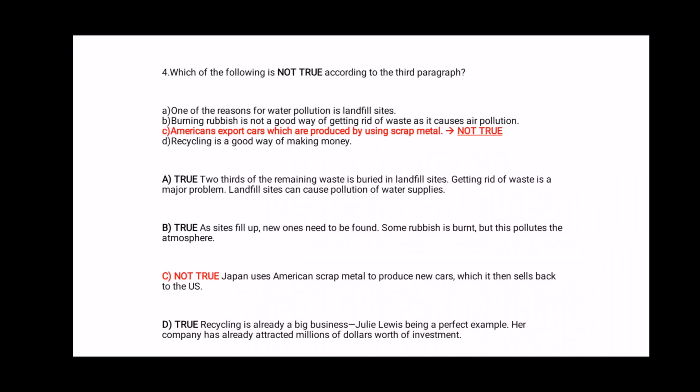Let's also take a look at option D. Recycling is a good way of making money. In the paragraph you had this sentence, which was true: recycling is already a big business, Julie Lewis being a perfect example. Her company has already attracted millions of dollars worth of investment. So if Julie has already attracted millions of dollars worth of investment, then this means recycling is a good way of making money. I hope this question is also clear, the explanations I've provided you with.